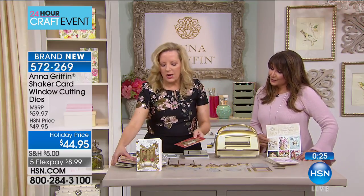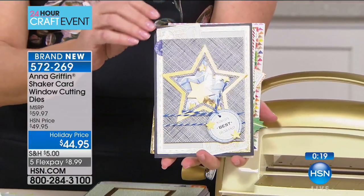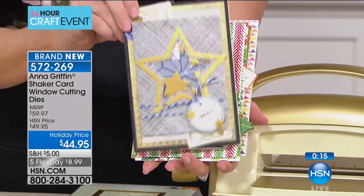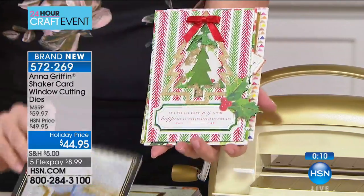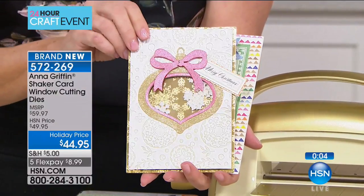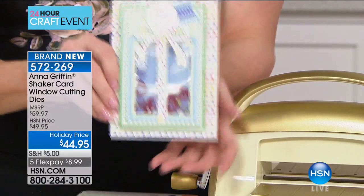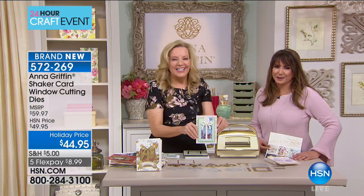Let me just show you what happens when you start making your own from scratch, instead of from the kit. We have a blog reader, her name's Angel, and she always wants the from scratch stuff. So I hope she got the confetti dies. I hope she's getting the shaker window dies because she can make everything from scratch until her heart is content. So pretty, Anna. Whoa, and this, oh my gosh. We have the confetti dies too. Ask for those on hsn.com or ask your representative.